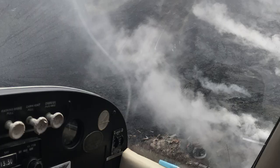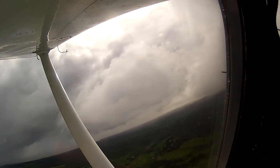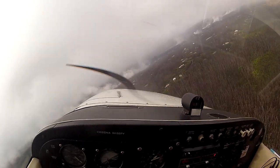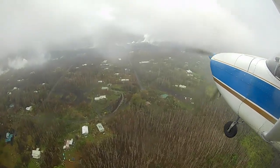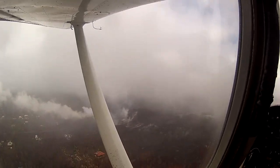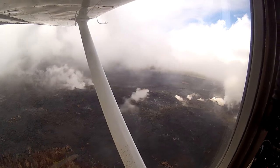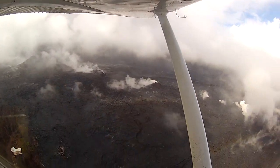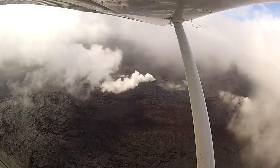Back in there again. Follow the fissures on down so you get a look at them anyway. I've got to go through a little puffs of steam. Yeah, it looks like a war zone. Yep. This is impressive. Look at that destruction.